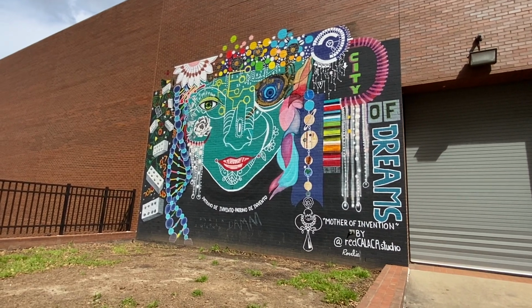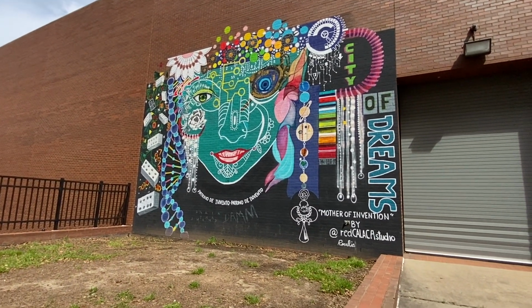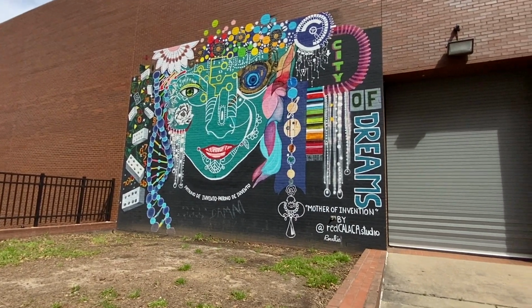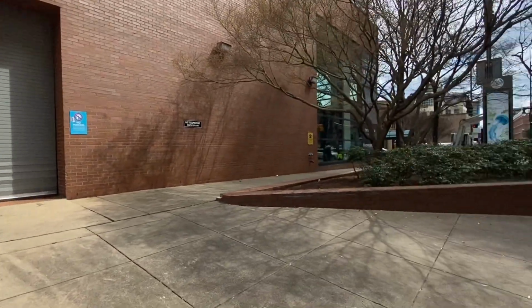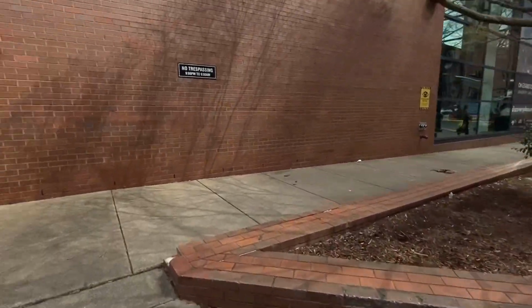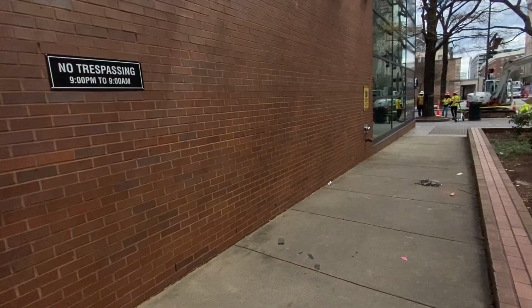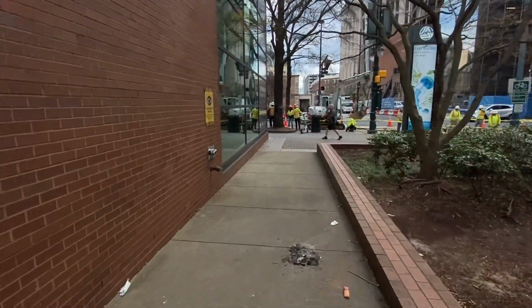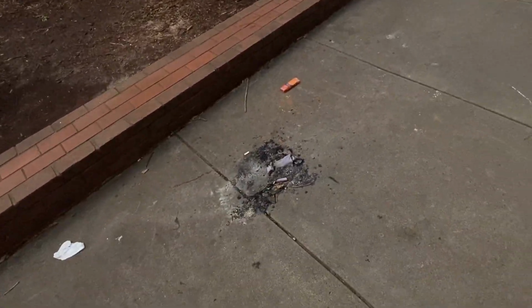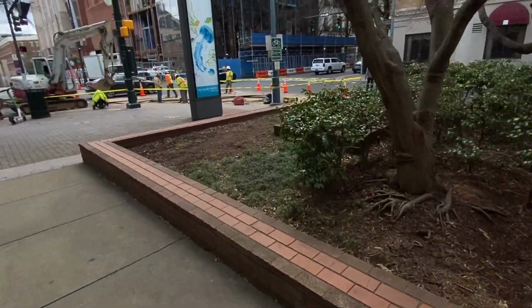This is a cool piece of artwork here on this wall. Mother of Invention. I like it. Did a good job on that. Let's see, we got working down here on the street. Let's get up here. I don't know what's going on there. More trash. I don't like that.